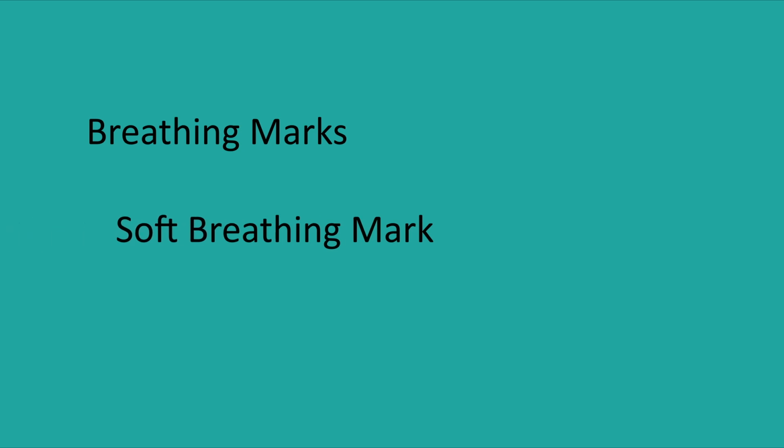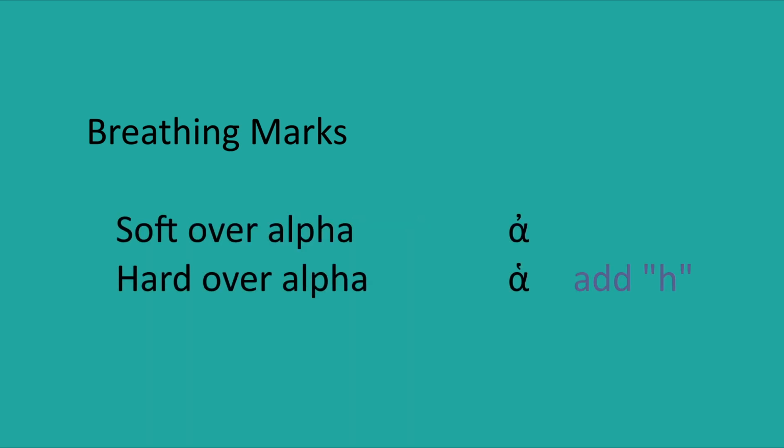Second, if a word begins with a vowel, the vowel is marked with something called a breathing mark. Breathing marks look like a tiny left or right parenthesis over a vowel. A soft breathing mark is the left parenthesis, and a hard breathing mark is a right parenthesis. If the breathing mark is soft, just ignore it. If it's hard, add a letter H before the word. There can be both a breathing mark and an accent over a vowel. In this case, the breathing mark comes first.